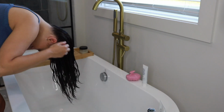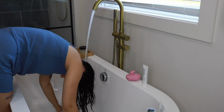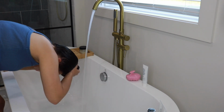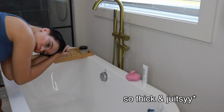I know that she likes the other one a little bit more, the Don't Despair Repair, but I did try that one already and I liked it, but it was again in a sample size, so I would have to get a bigger size to get a better feel for what I'm gonna think in the long term. But this one, you guys, oh my gosh, this is so good. I think I might like it a little bit better than the other one.